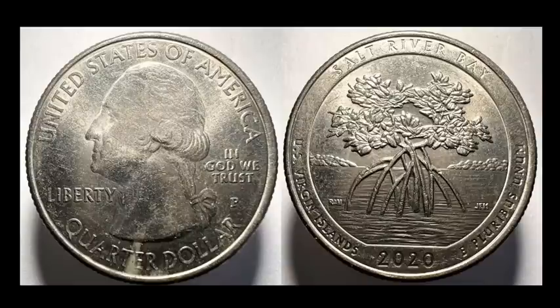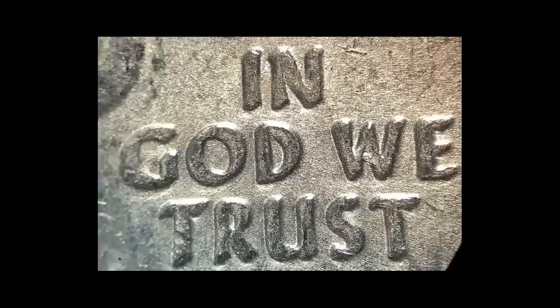2020 Salt River Bay. This one's actually pretty neat. At first glance, you're like, wait, I don't see anything. What's going on here? But this is WDDO number 1. Strong doubling in the motto, "In God We Trust." You can see all the letters are stretched out, which is kind of neat. When you compare this with a regular one, you'll see the difference. This one sold for $14.99.